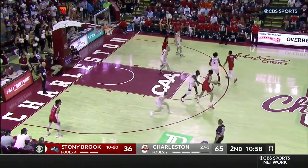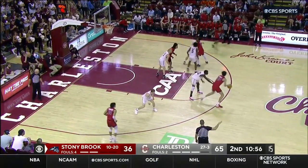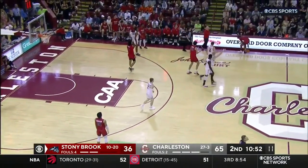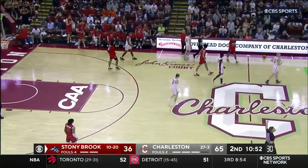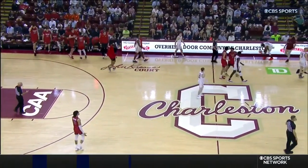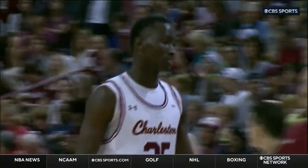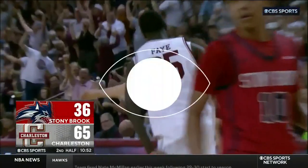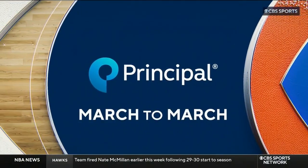That's just it. They've become a destination to watch. Yeah. Like, there's plenty of things to do around Charleston, huh? Absolutely. But this team's entertaining and efficient and successful. They are the best show in town. Babacar Faye can fly, coach. Absolutely, and defiant to his opponents. Perfect pass by Smith, sending it home. Nice job by Faye. March to March is presented by Principal.